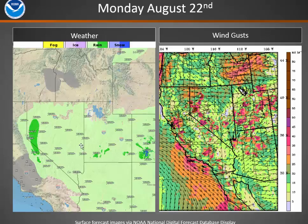Looking at weather conditions as we go through today, on the left-hand side in the green is where we expect shower and thunderstorm activity. Smoke under some inversions will be busting out much better today because of the winds. And on the right-hand side, you can see the winds. The orange and purple shades indicate wind gusts of 25 to 35 miles per hour.